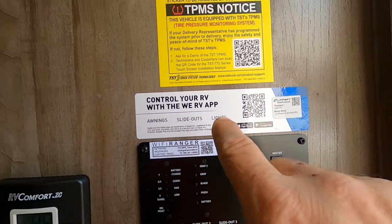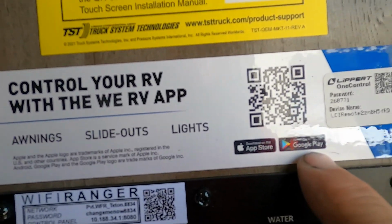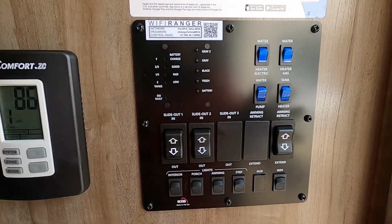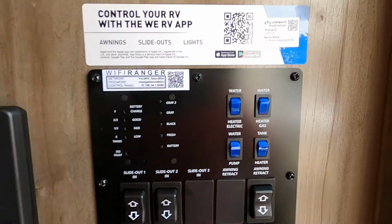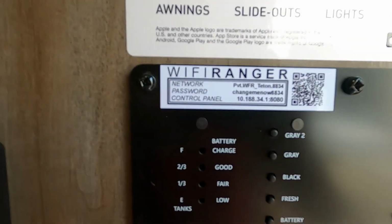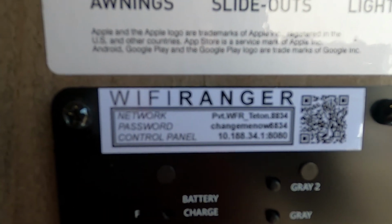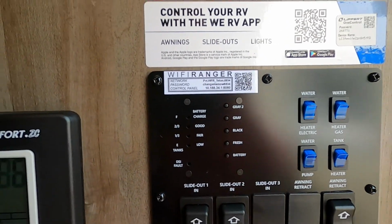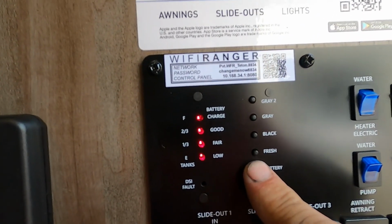And you can download this app at the App Store or Google Play, and you can control everything here, your lights, your awnings, your slides from your phone. There's your one control password for Lippert. Wi-Fi Ranger right here. If you're at the back of the park, you can enter this information in, and that'll boost your Wi-Fi range. There's your brand new battery.